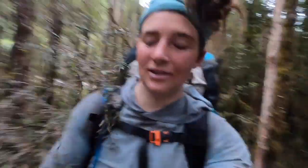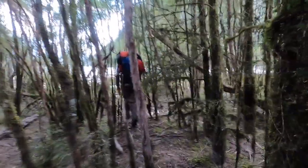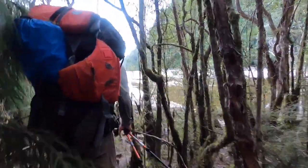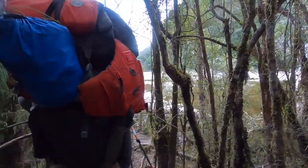All right, 12 hours of bushwhacking on our second day here, and we are seeing the light at the end of the tunnel. There it is, Lake Poteriteri. Sean is stuck one more time.